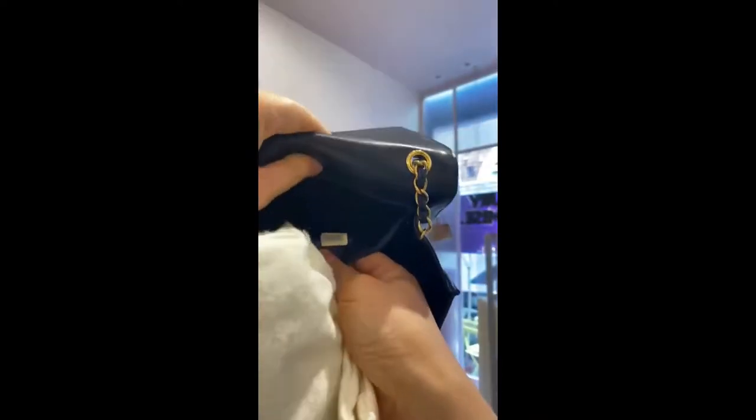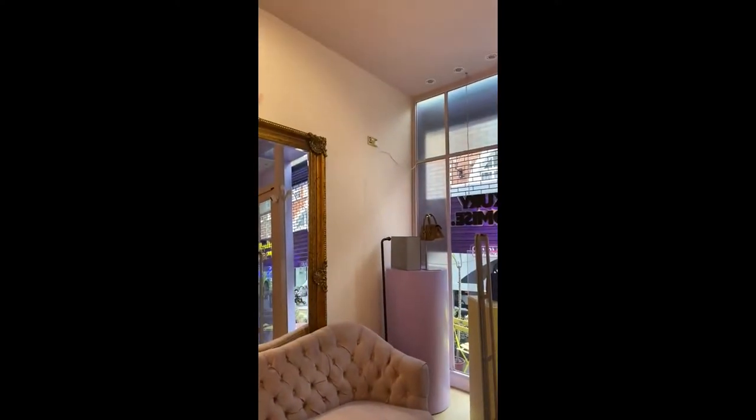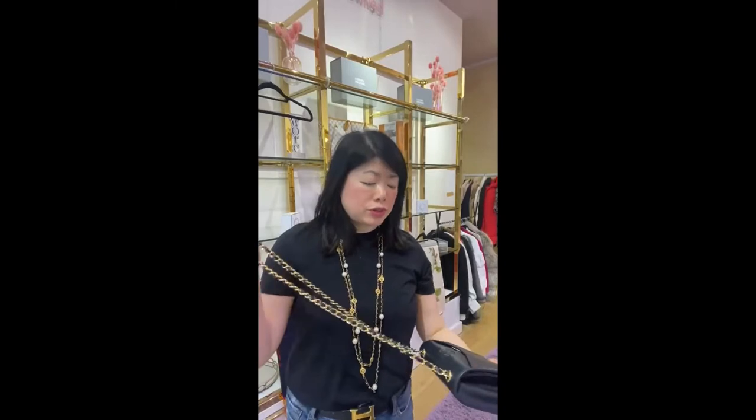It has a magnetic pop-lock closure, comes with a dust bag, serial sticker, one series. Let me just show you the serial sticker, which is just there. And beautiful. So if you want to shop this item, all you need to do is tap on that bottom icon just there. It'll take you over to our website.